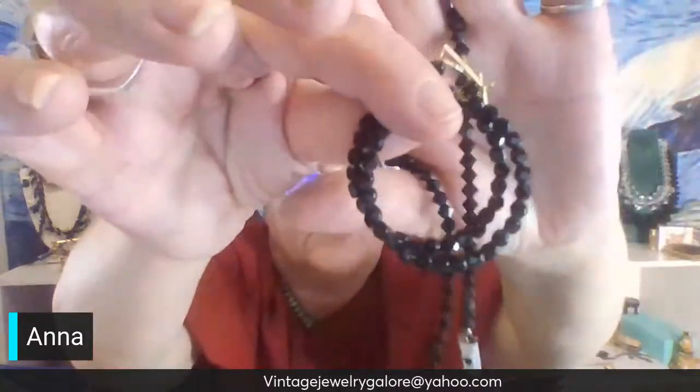I don't know what the metal is. I didn't test it. It's brass or something. It doesn't stick to a magnet, but I don't know. I'm usually magnetizing everything. I wasn't convinced it was gold or anything, so I didn't test it.